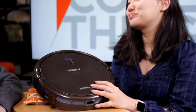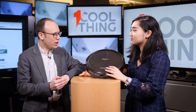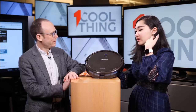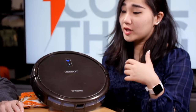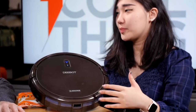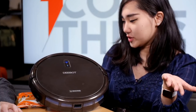Now it's not only app connectivity, but you say in the review it also has Alexa connectivity, right? Yes. So you can just download the Ecovacs skill in the app, enable it, and then you'll be able to control it with Alexa. You could say things like, "Alexa, start my Deebot," and it'll start, it'll stop. I think you can also get it to return back to the dock. So you don't actually have to do anything except tell your Alexa to tell the thing to move, and it'll move, which is pretty convenient.